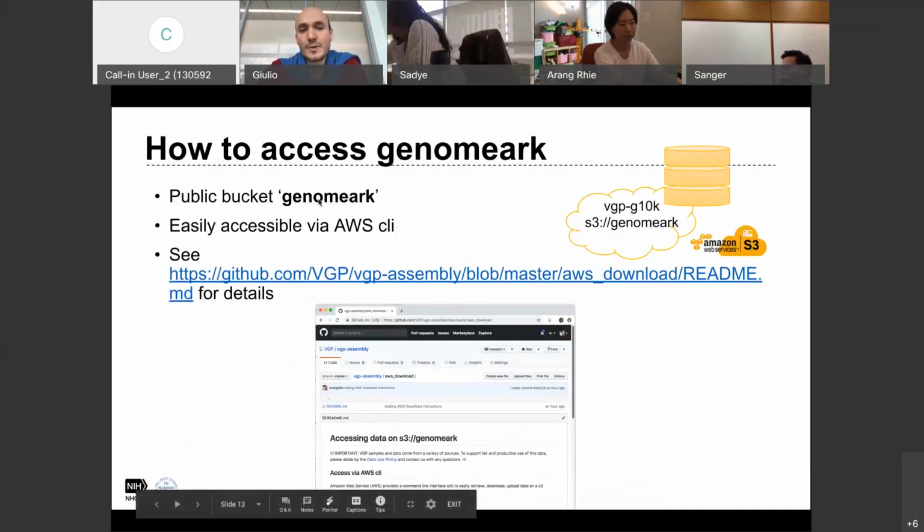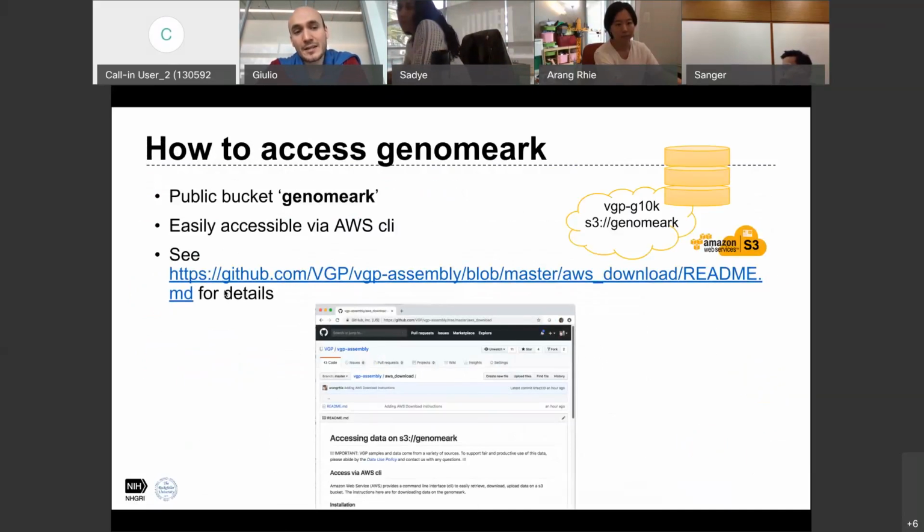You can also access the GenomeArk if you're familiar with the command line, using a command line interface from Amazon. And here at this webpage, you will find how to do that.